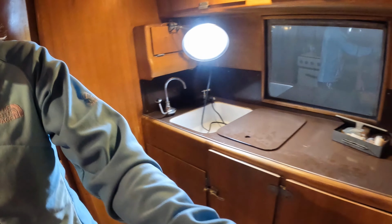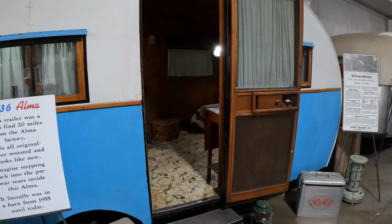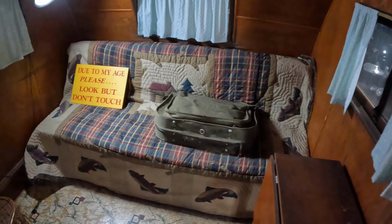And look at the music. I was gonna say, did you get the jukebox going? Yeah. So this trailer is from 1936. It has not been restored. It was found in a barn, and it's been in the barn for the past, what, 70 years. And pretty wild in here. I mean, look at the heater. Beautiful.